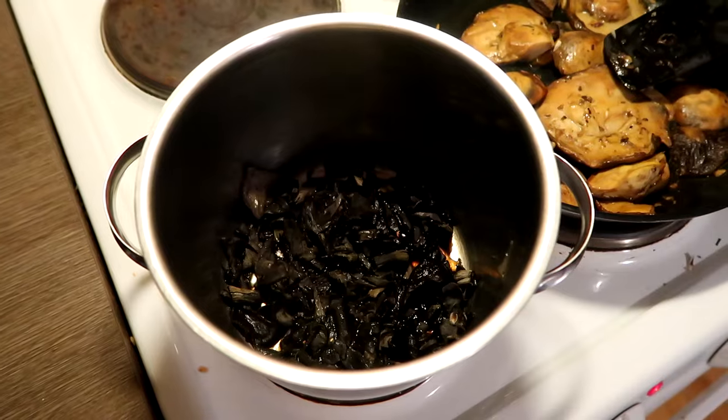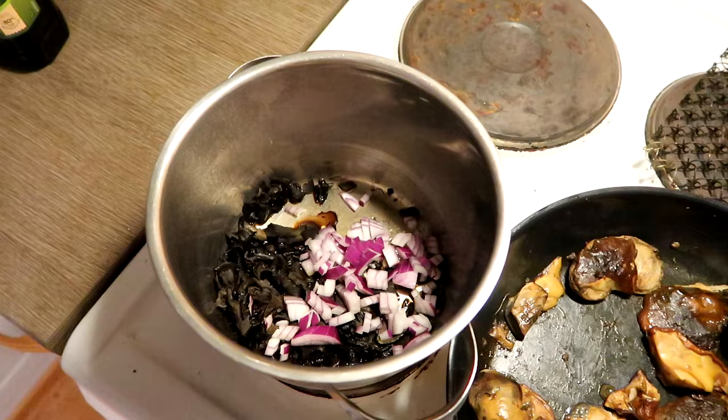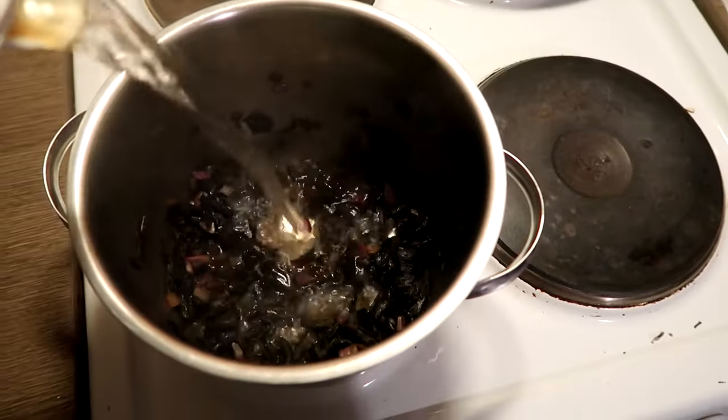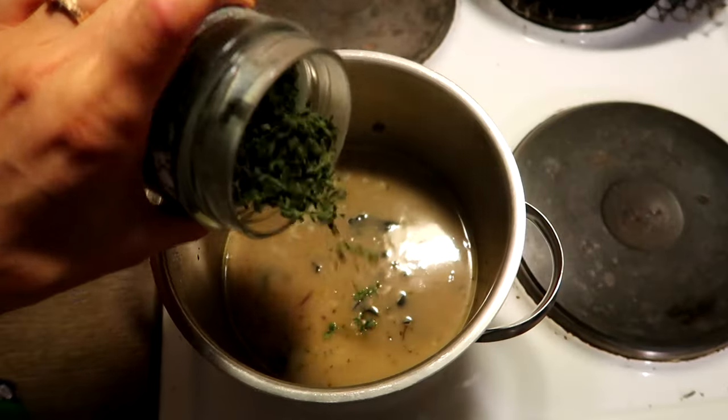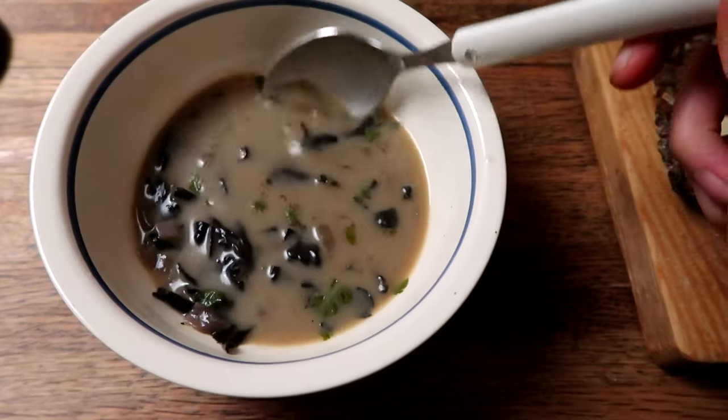Mustatarvisieni have an extraordinarily strong flavor and they are suitable for preparing soup. I added there a drop of port wine, which created an interesting combination of tastes.